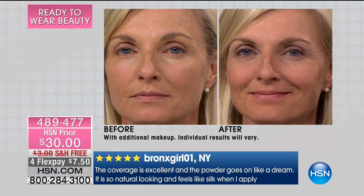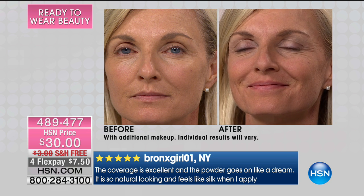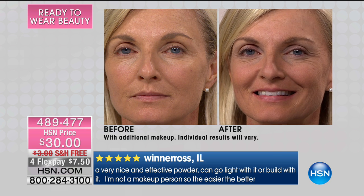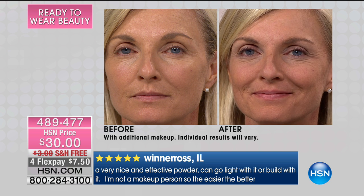The texture is so lightweight. The texture is so delicious. I wish that there was a way that we had touch-o-vision because when you feel it, it's so silky. It almost has like a creamy moisture, luxe, rich feel.